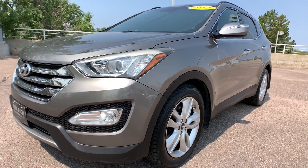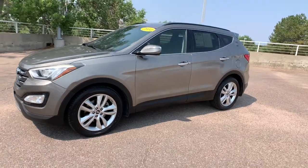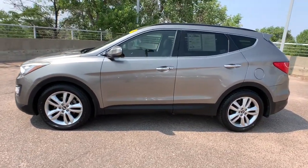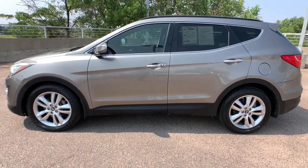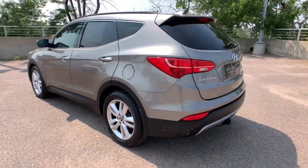Get acquainted with the 2014 Hyundai Santa Fe. This vehicle still has fewer than 100,000 miles on the clock, so it won't last long. Handsome and versatile, this Santa Fe brings ease and comfort to your busy lifestyle.